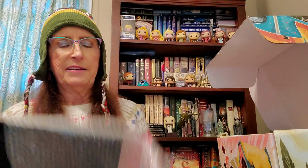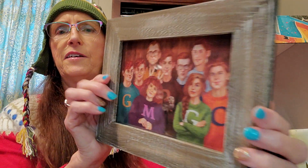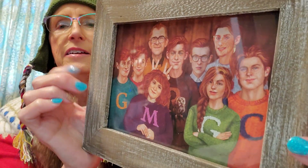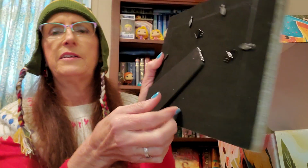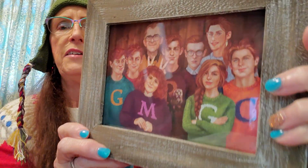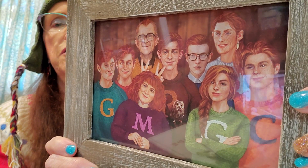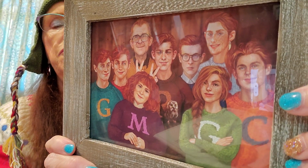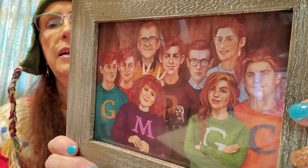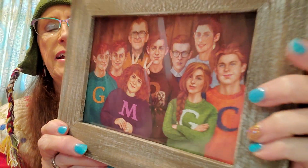Next item is a Weasley family portrait. This is super cool. Comes in a wooden frame. And it features the entire Weasley family. There's Molly and Arthur and Fred and George and Ron and Ginny and Percy and even Bill and Charlie. It's a very nice collectible.